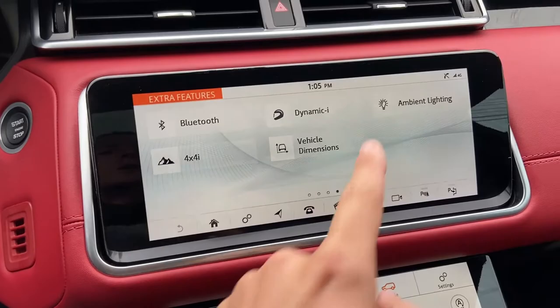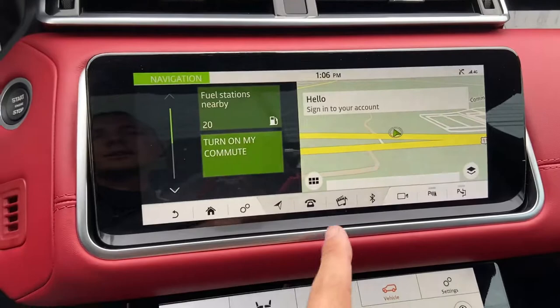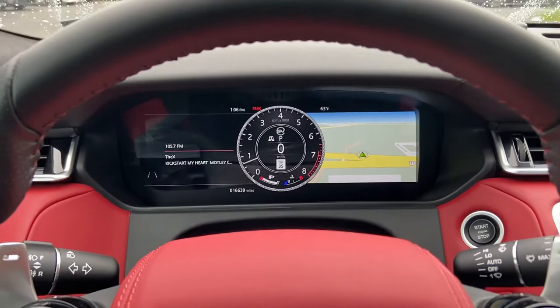Ambient lighting, dynamic. I think you can go over available in dynamic program to set different type of preferences right there. Yeah, there's your navigation system right there. Looks pretty simple, but I think it works okay. There's your music, cameras, parking. They say you can even sort of go off-roading with this car because it does have decent ground clearance. And we know the Defender, the cousin to this car, has all the off-road capabilities. But I like how the screens feel very crisp and clean. You have your navigation on the right there, and you have your music.